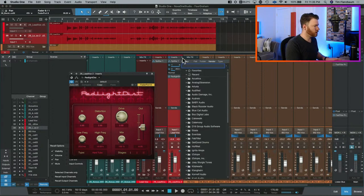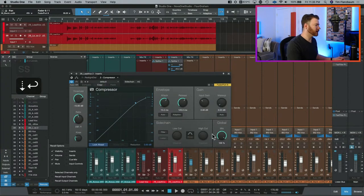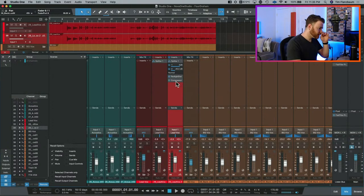Does the compressor... It does have a mix knob built in. I was trying to think of a stock plugin that doesn't have a mix knob on it. And most of them do. Yeah, I can't really think of one that doesn't, at least off the top of my head.